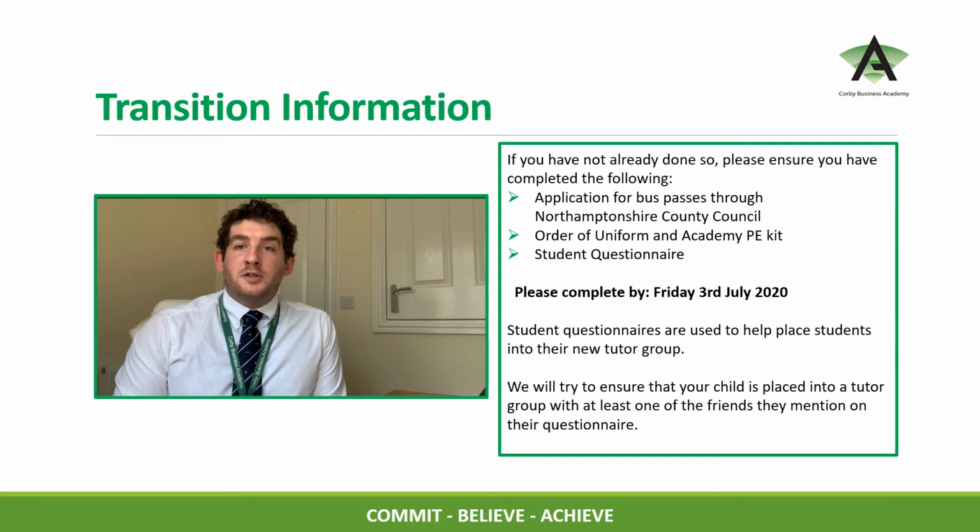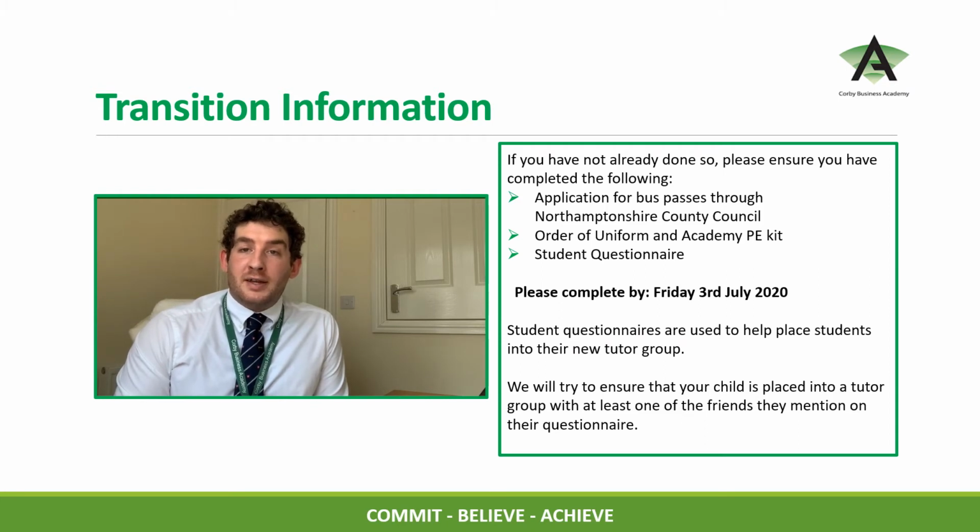This section focuses on the transition information. To help tick off those important jobs, I've listed 3 things that you should have completed. Firstly, ensure that you've completed the application for a school bus pass via the Northamptonshire County Council website, should your child require transport to and from the academy. Secondly, ensure that your child's academy uniform and academy PE kit has been ordered via Chroma Sports. Finally, ensure that your child has completed their student questionnaire.